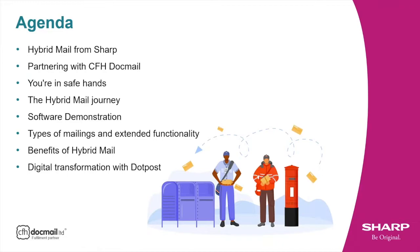Also, different types of functions within the software, aside from letters, that we can bring to your business. The benefits of hybrid mail, and also how digital transformation is changing the way we manage communications that flow through the business.